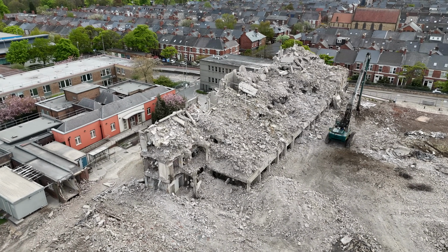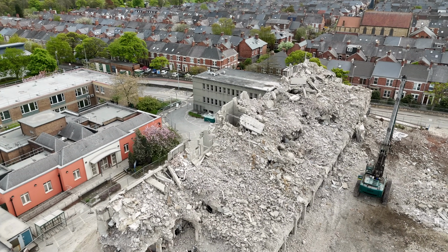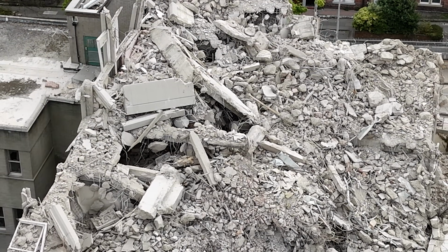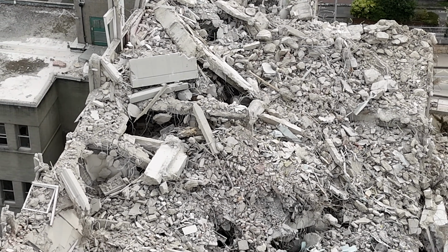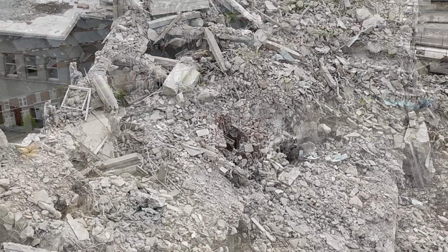So the building they started to demolish a few weeks back is getting into its final few floors of its demolition stage. When you zoom in, you can get a true aspect of the size of some of the concrete blocks that have been pulled down and are waiting to be crushed.